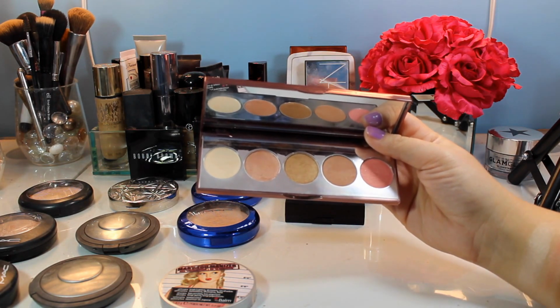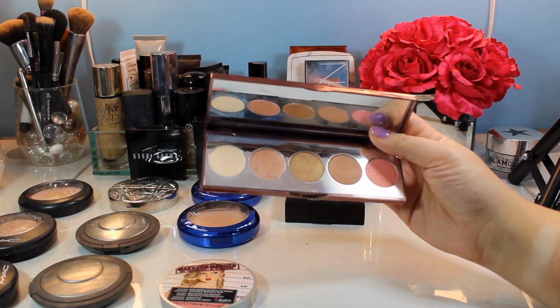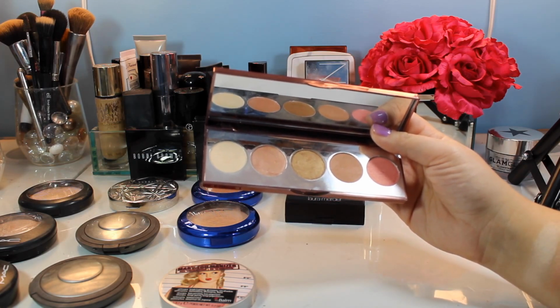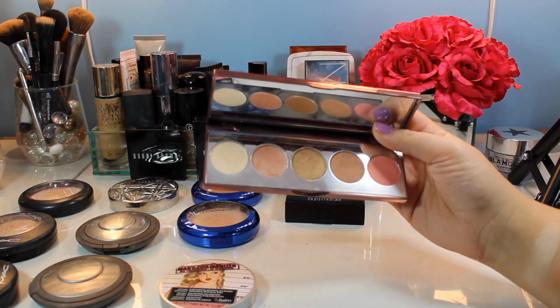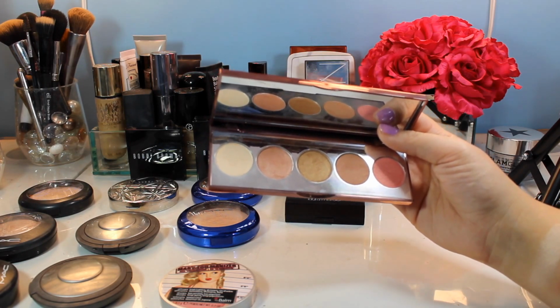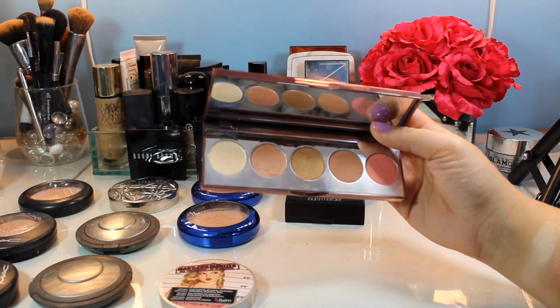These are pretty, but once again, I'm not sure that you get the same quality in this palette as you typically get with the individual Shimmering Skin Perfectors. I find these a little bit more dry, a little bit more powdery and flaky, and you just don't get the intensity that you get with the individuals. But it is a nice little palette to get to try all 5 different products out instead of buying all individually huge pans. And I do like these.